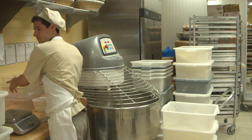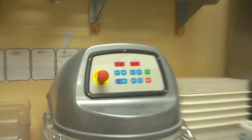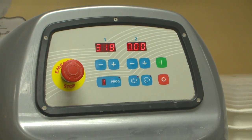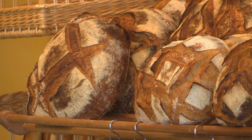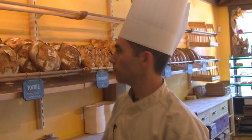We have more natural fermentation to the bread, which gives a better conservation, a better crust, and a better texture to it, and more flavor. We can see from the baguette to a tourte. Tourte will be a traditional, old country style of French bread, which will be a combination of white flour, whole wheat flour, and a lot of sourdough.